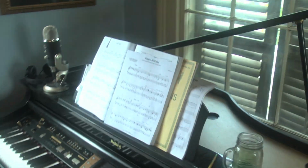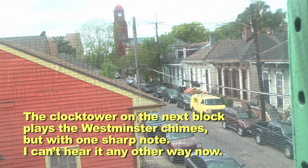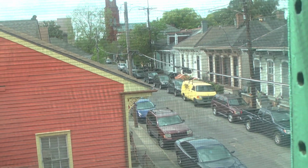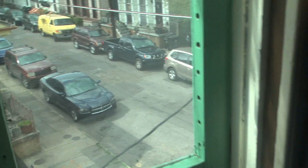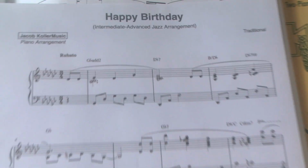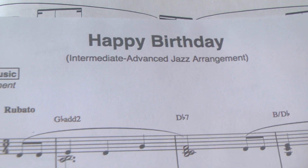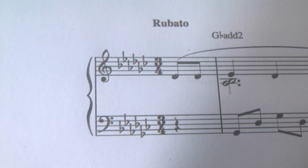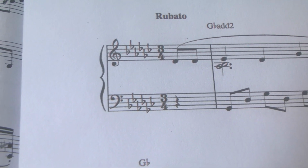Here's my piano. Here's the church. It is 3. Okay, good. That clock is right. Okay, so my mom's birthday was on Wednesday, I think. And she asked me to play her Happy Birthday, and I said, oh, wow, I've never actually played Happy Birthday before, so I downloaded this intermediate advanced jazz arrangement of Happy Birthday in the obnoxious key of G flat. That's 6 flats, guys. It's very difficult to read if you're dyslexic. But I did record it, so here, I can play it for you.